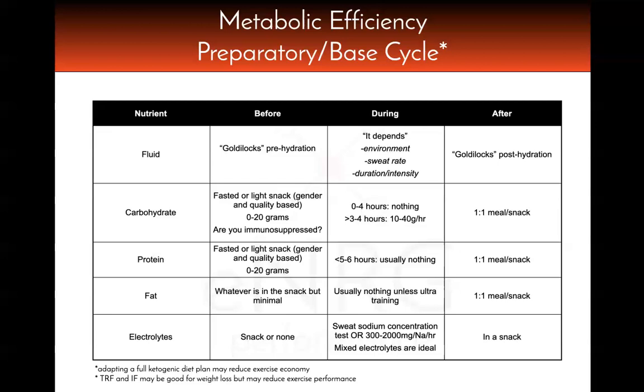Okay. I put down there 0 to 20 grams, that's 0 to 80 calories. In a metabolically efficient nutrient timing system, you really don't need much unless you are immunocompromised. Because again, what are we trying to do in metabolic efficiency? We're trying to teach the body to burn more fat, right?